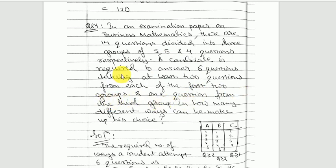Okay, so there is a condition that in total the candidate has to attempt 6 questions. Okay, and he or she has to do at least 2 questions from A, at least 2 questions from B, and at least 1 question from C. Okay, so in how many different ways can he make up his choice?